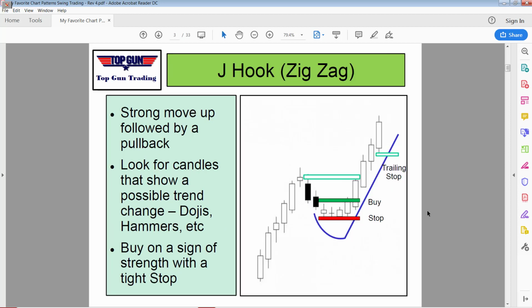All right, here's our zigzag J hook. Again, just like we said before, strong move up followed by a pullback. Look for candles that show a possible change in direction and buy on a sign of strength with a very tight stop. Well, here's the strong move up. Let's get some crayons here. There's a strong move up, then we get a pullback, and we get ourselves a doji and indecision near dojis here. And then we get a start and move up. This green area here would be my buy area. My stop area would be one to two candles below.